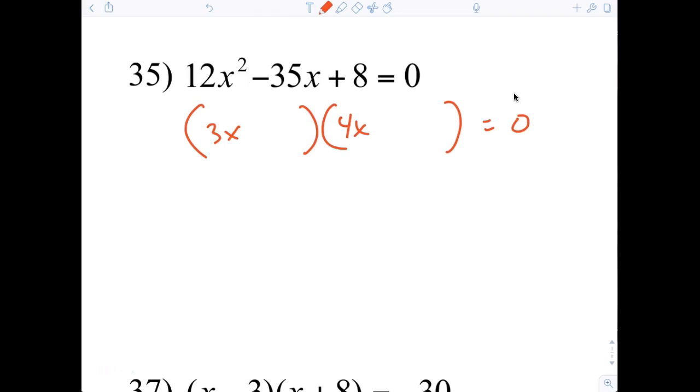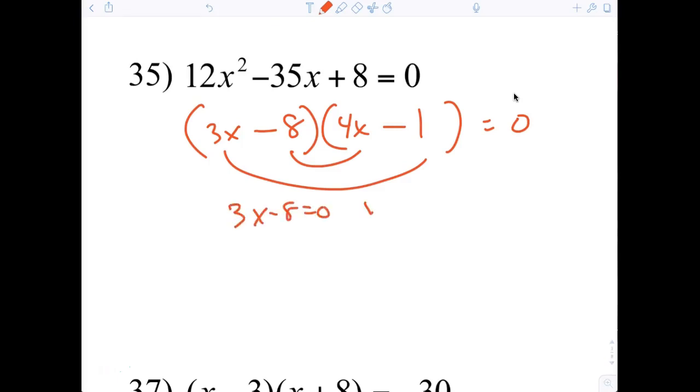So the first thing that jumps to my mind is 8 times 4 is pretty close. So instead of trying 4 and 2, I just jumped ahead and did 8 and 1, right? That's 32, and 3 makes 35. But they both have to be negative. Everybody okay? And so now 3x minus 8 equals 0 and 4x minus 1 equals 0.